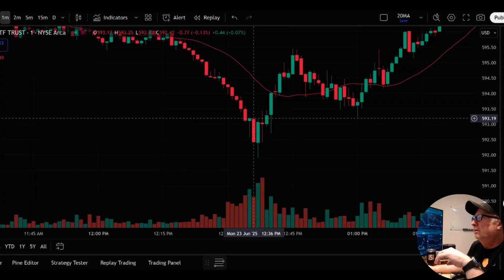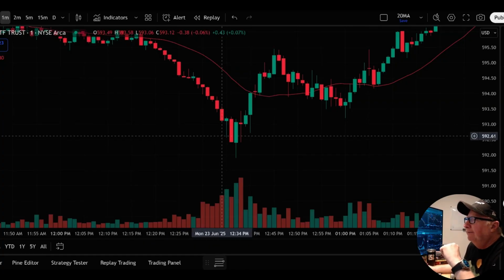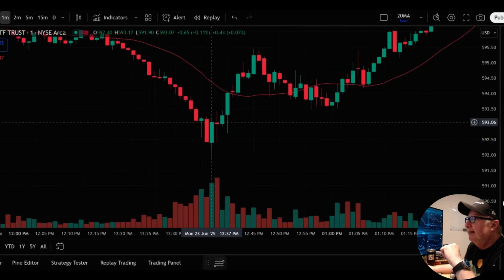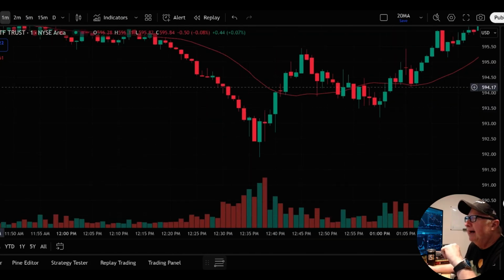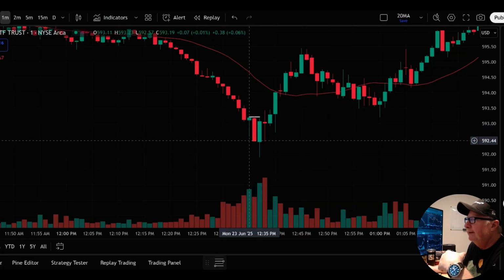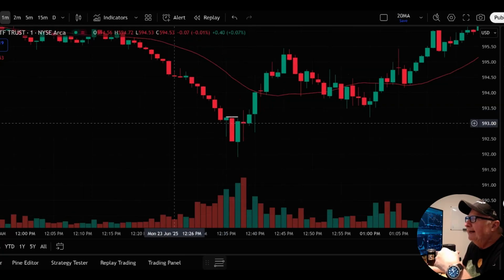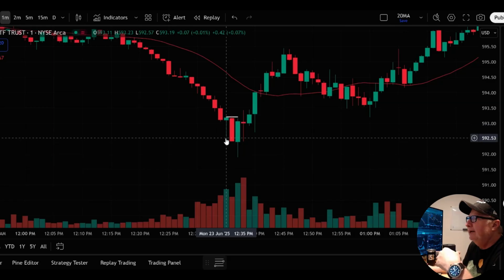I'm now looking for a long tail candle or a bottoming tail candle, right? So this was the first bottoming tail that I saw as this decline was happening on the 1 minute. The buy point is just above this candle, right? A bottoming tail means price was rejected at this lower level. So the ETF in this case started to move higher, and the buy point is above this bottoming tail candle.